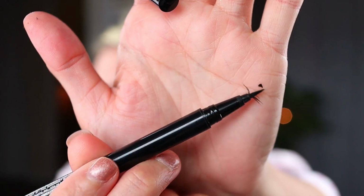So I am using the Wet n Wild Breakup Proof Liner, and this may be the last time. This has been one of my favorite liquid liners that I've used, but my little brush is starting to fray. So I think this may be the last time if I can use it at all.